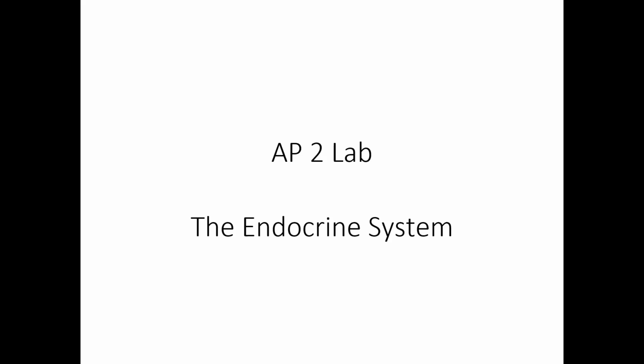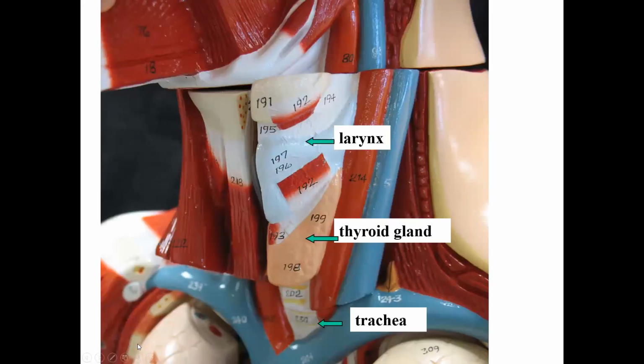Any questions on anything? No. Okay. So here we go. Hopefully it will. Does everybody see the next slide? Does everybody see the slide with the thyroid gland in it? Yes. Okay, thank you.